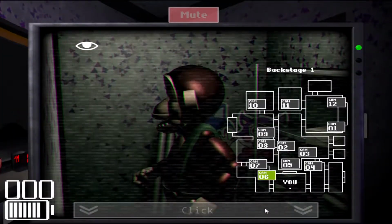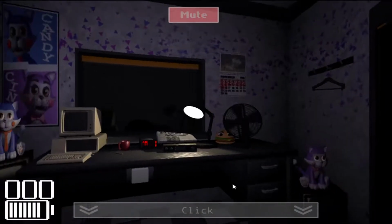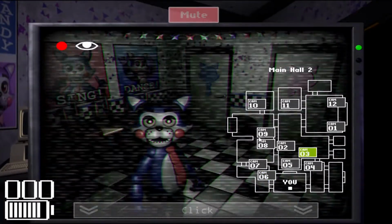Anyway, if I were you, I'd keep the other ones at a distance and use the doors if you have to. That would be it for now. Have a good night.